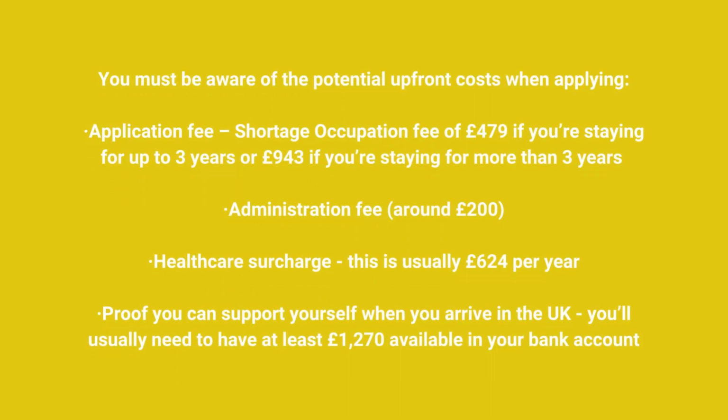There are costs involved in applying for a skilled worker visa, and you must be aware of these costs before you apply for a position. Many veterinary recruiters will give you this information, and also many employers will help with the costs of these fees. However, not everyone will be in a position to pay these for you, so do be aware that you may need to pay these for yourself.